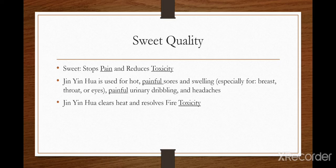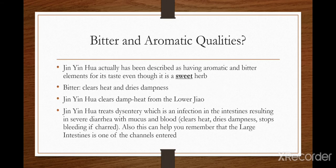So it does have a sweet taste, and the sweet taste is known to stop pain and reduce toxicity. Jin Yin Hua is used for hot, painful sores and swelling, especially for the breast, throat, or eyes, and painful urinary dribbling and headaches. As sweet reduces toxicity, Jin Yin Hua clears heat and resolves fire toxicity. It also has bitter and aromatic qualities depending on what resource you're looking at.